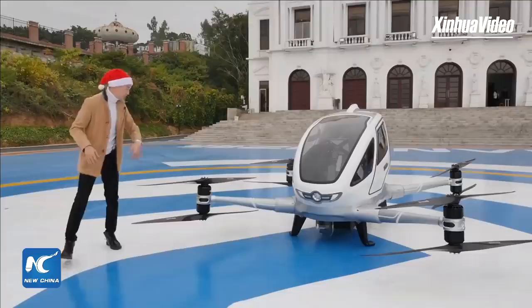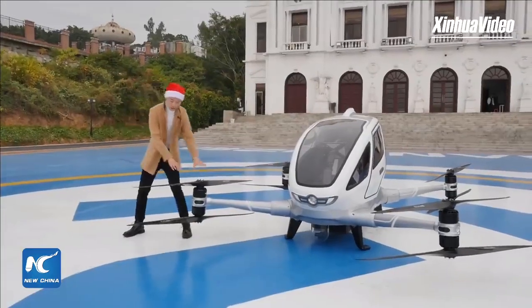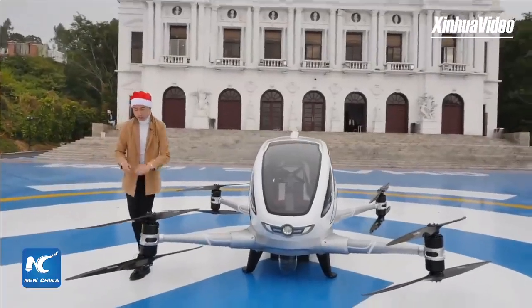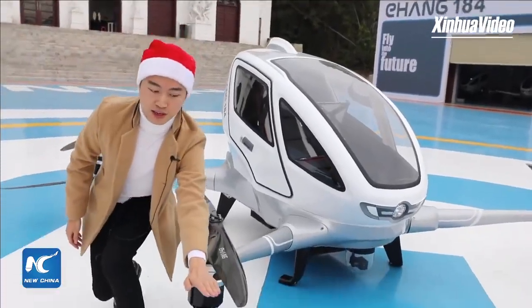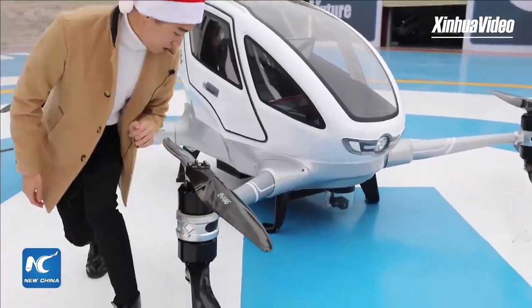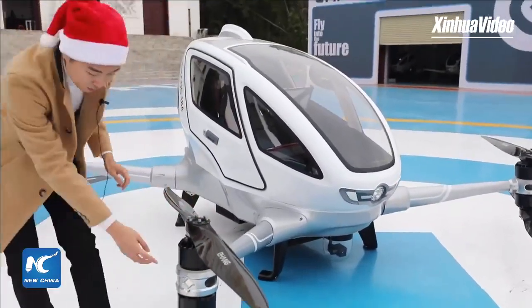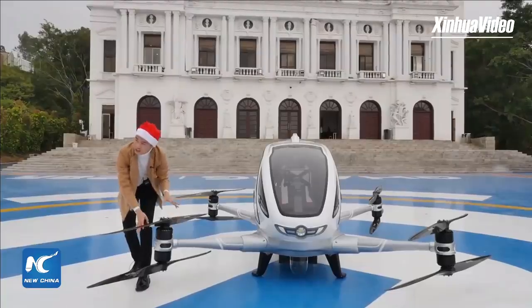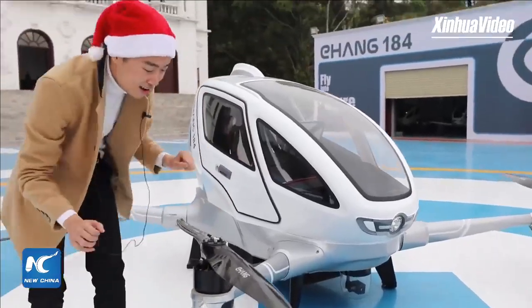I was just telling you guys how there are 8 propellers. They're very long and sleek, and each one of them is around 1.6 meters. So if you can see, it's roughly around the length of my arm, or half of it. And then we have blinker lights on all of the 4 legs, and I'm pretty sure it's adjusted to holiday mode right now, so it's like green and red.